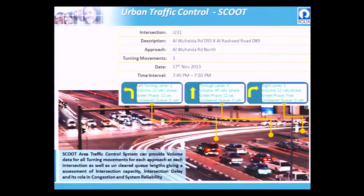If I take another system, every time you get to a traffic light, you either make a right turn, you make a left turn, or you go straight. Some of us, of course, make U-turns. Okay? Now, every time you're doing that, there are sensors there that are keeping track of what you're doing.